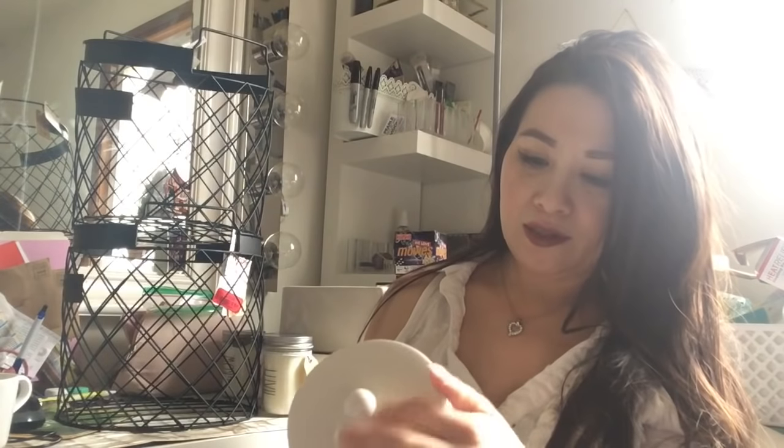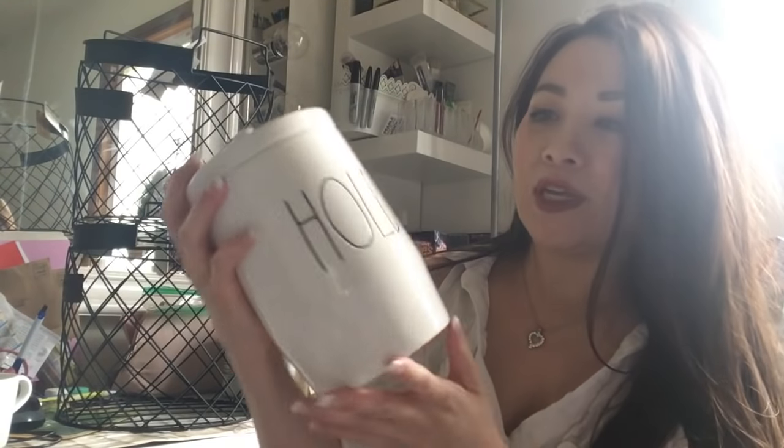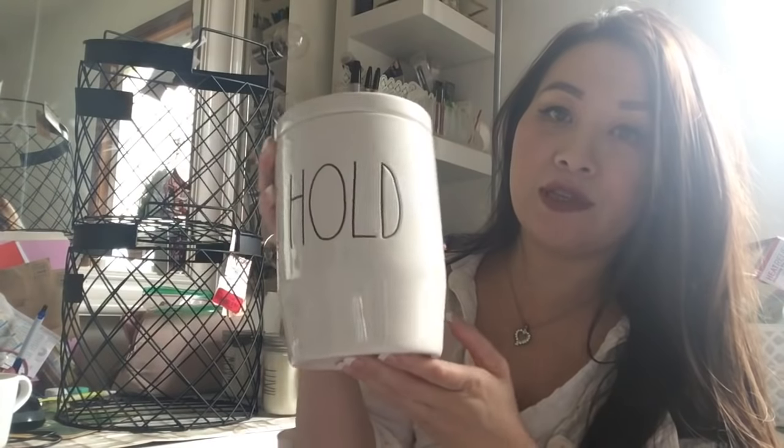And I'm planning on storing so much stuff in here. I have so many items that I still need to find organizational storage for. And this is the other one. This is a different shape. I do have the other one. It doesn't have all the ridges on it, and I do like that it's just plain. And this one looks really different and unique.